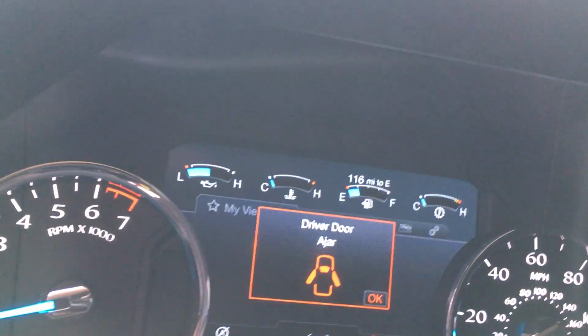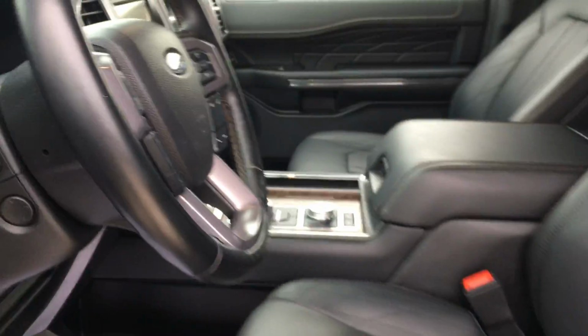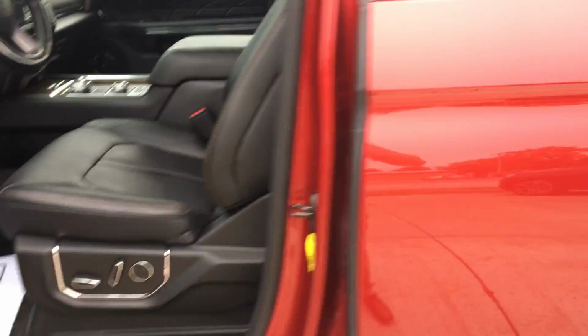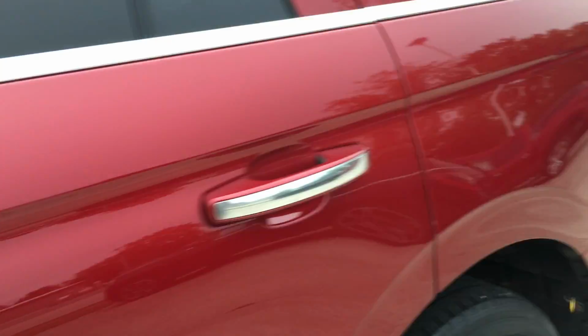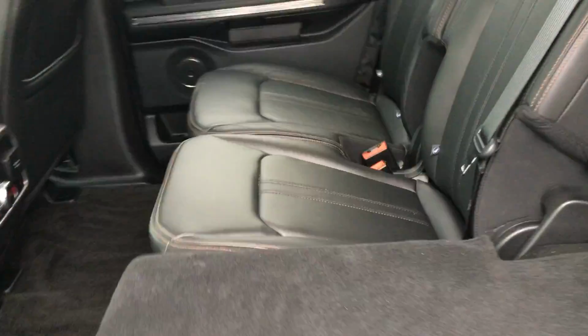Mileage on it, 17,191. A couple things I did notice here. Two little door dings right there in the door. Here to the back for you.